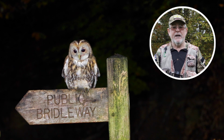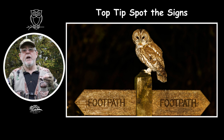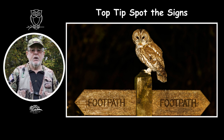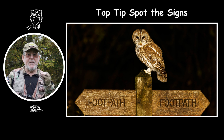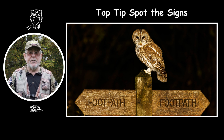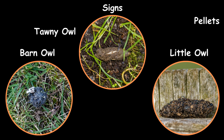The tawny owl's diet. Top tip, signs to look for when you're trying to find a tawny owl. Tawny owls will leave signs of their presence. The kind of things that you need to be on the lookout for are things like the pellets. Now, a tawny owl pellet is different from a barn owl's pellet as it is to a little owl's pellet.